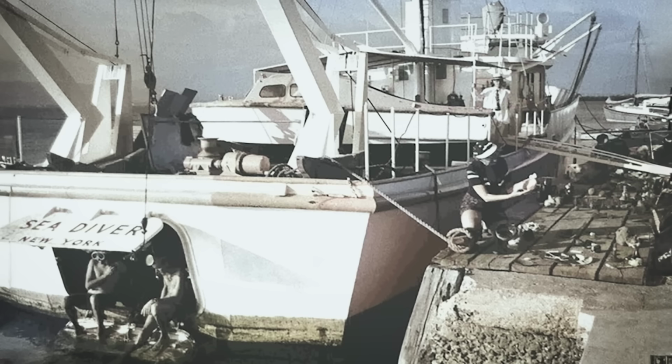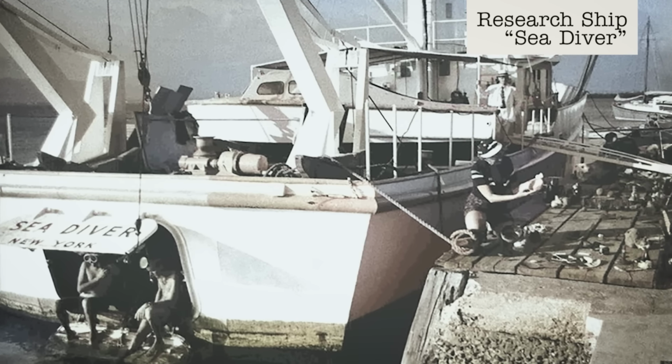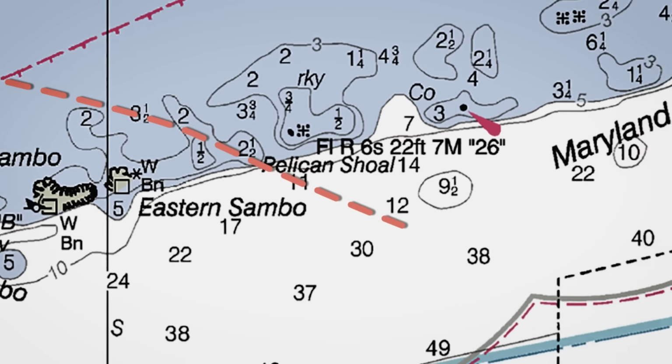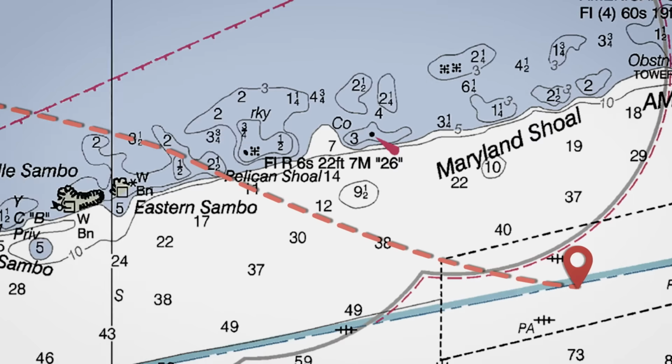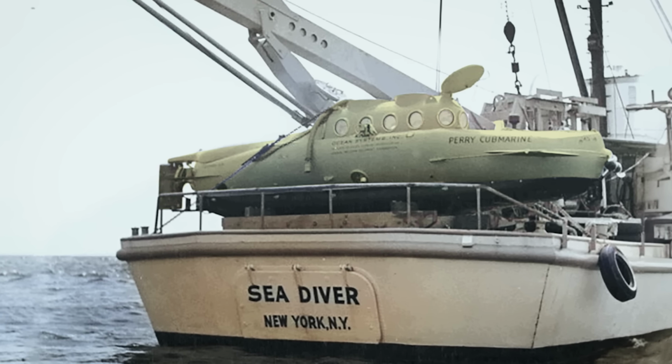The Sea Link's designer and builder was Edwin Albert Link, and he's on board the Sea Link's support vessel, the research ship Sea Diver. The Sea Diver has transported the Sea Link from Key West to the wreck of the Berry through the course of the morning. The crew members on the research ship will oversee the Sea Link's dive, and although it seems like there's no formalized command structure, Edwin Link is effectively in command of the dive operation.